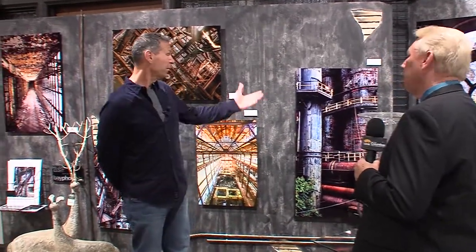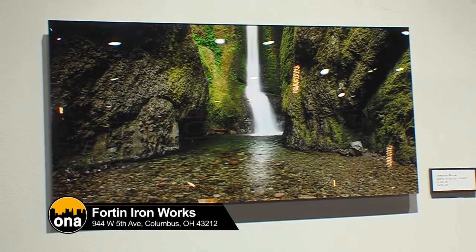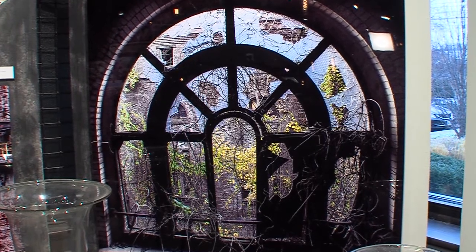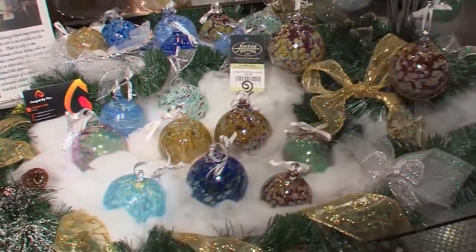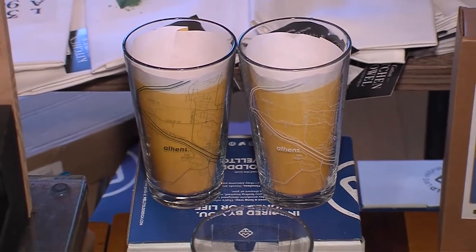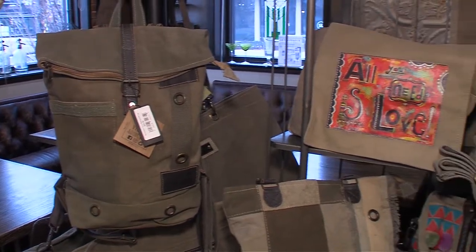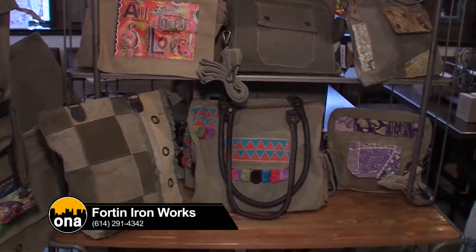Sure. Well, right in front of us is photography from Jay Scott. Jay is a local photographer, has super high definition photos of some historic buildings. We have blown glass ornaments by Hannah O's. She's a local lady. We have those on display. We have glasses with street scenes from all different suburbs in Columbus. And we have some really cool vintage purses and backpacks made of old military tents.